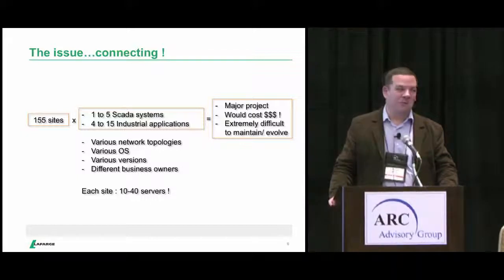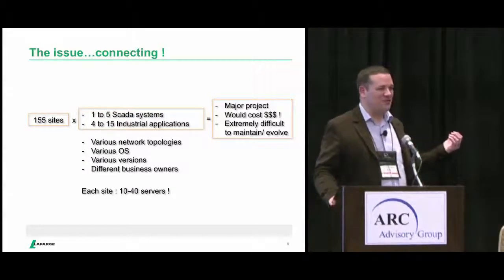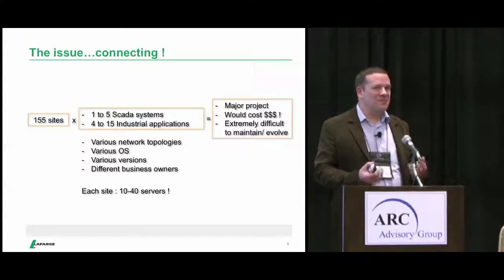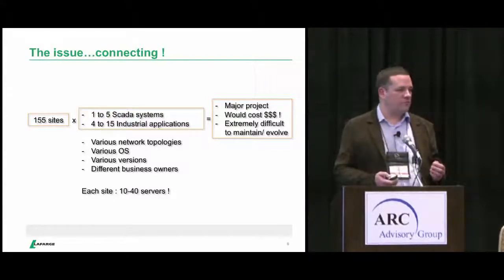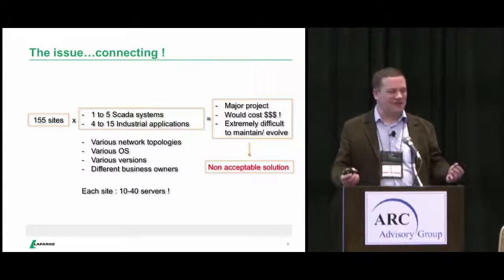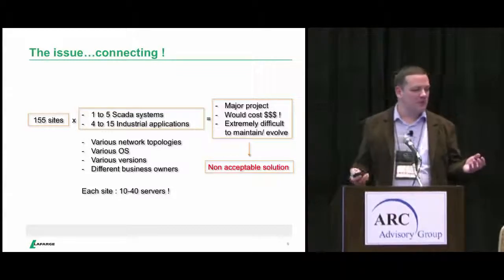Okay, Dominique, you have your 50 million. I think I will not even have finished the first part of the factories that have been connected, and the setup and the architecture is already outdated. So the conclusion is this type of project is a non-acceptable solution. Except if we put an army of IT guys and automation guys to do the job, we will never succeed. That's as simple as that.